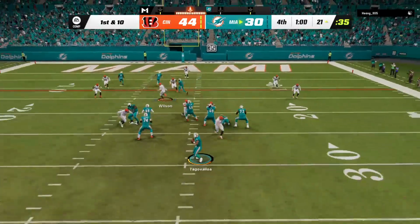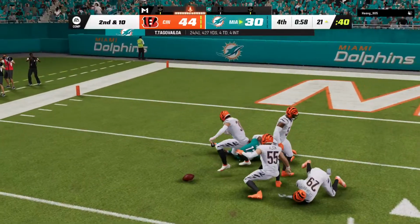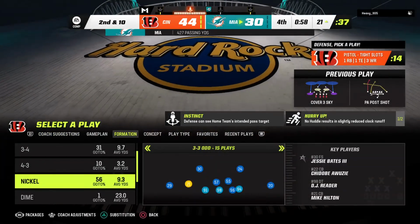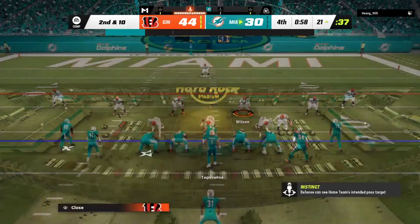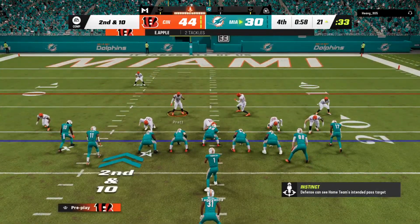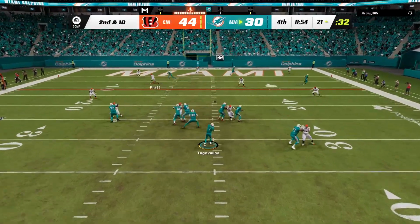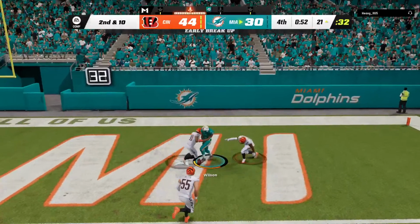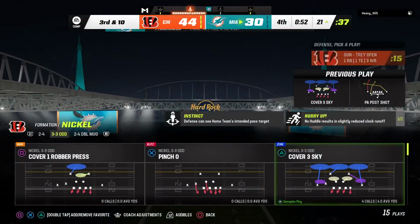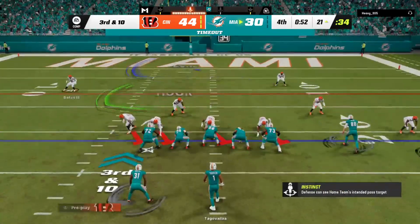Now Tua. And that is incomplete. Oh, the coverage a little too good there, and it's second down. And let's face it, this defense has had its share of struggles all game long, and they know that they can put it all behind them if they defend well here in the 2-minute drill. Excellent coverage right there to force the incompletion. Now a second down throw for the end zone, but it's incomplete. Back-to-back incompletions, but we know this is definitely 4-down territory.